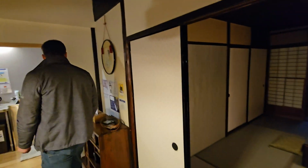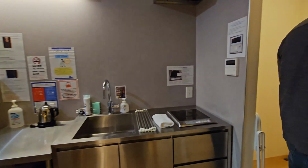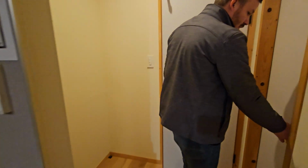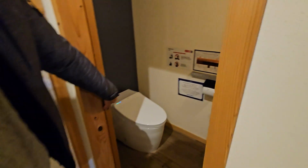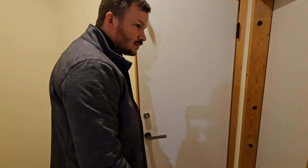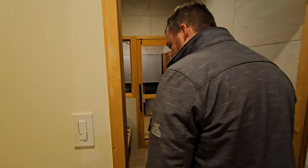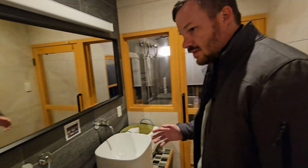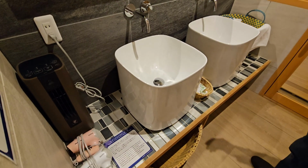So in here, we have the toilet room where you need to wear your toilet slippers when you go into this room. They're usually marked with a WC, water closet. Yeah, that's usually what they're marked with. So here we have the water closet. Okay. So here are the sinks, the mirror.